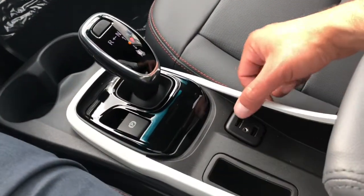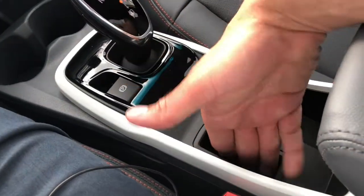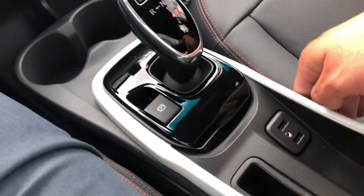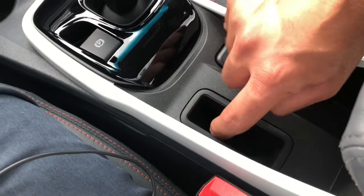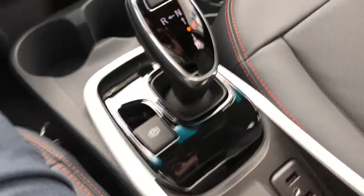Now, right over here are your USB connection ports, auxiliary, and a little pocket to place your phone on. On certain models of this, there's going to be a wireless charging component, so as soon as you slip that in, your phone's going to charge.